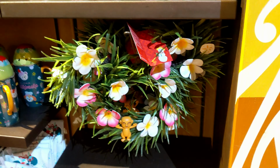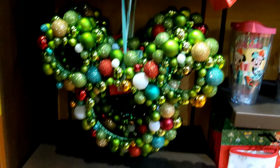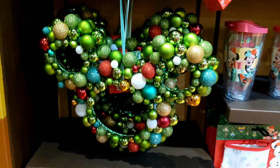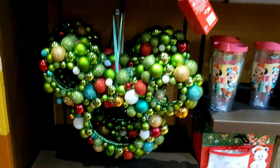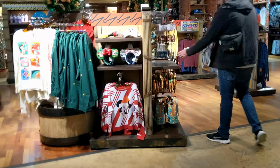Nice. I would have to see something on the back. Stitch looks really cute. It's a great little wreath here with the Christmas balls. Super nice in here. A lot to look at. A lot of Christmas decorations.